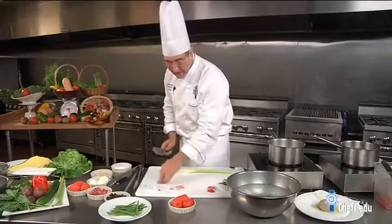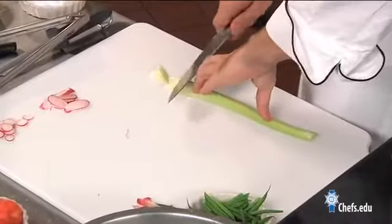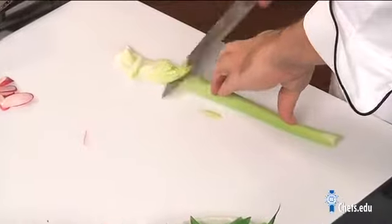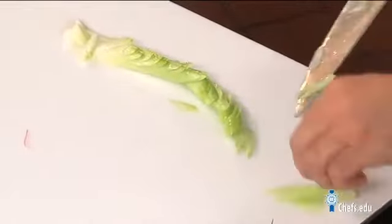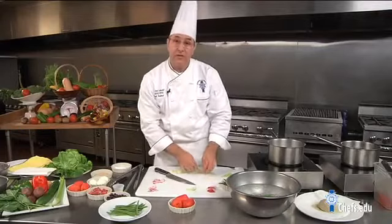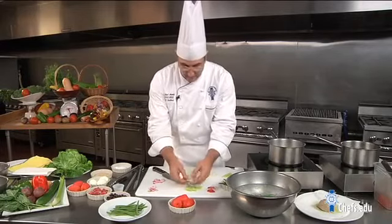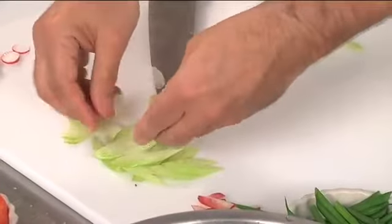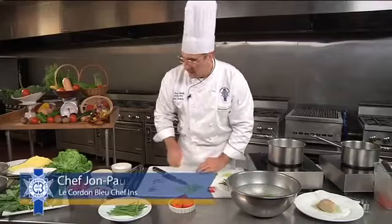So I'm going to cut these on a bias. I'm going to take these guys, stick them over here, and let's just go, boom, like this. All right, so pretty groovy. Bias cut celery. So I'm going to put this over here. Pretty cool? All right, pull these guys apart. It's just a fun cut. Great for stir fries. There they go, right in there. All right.